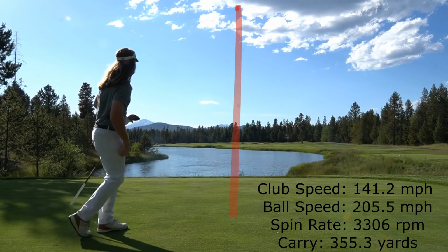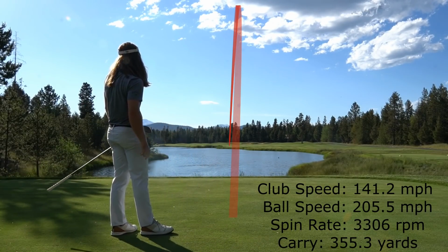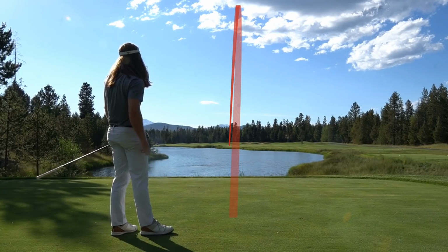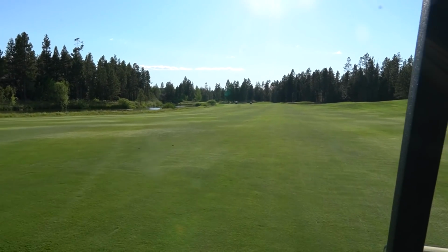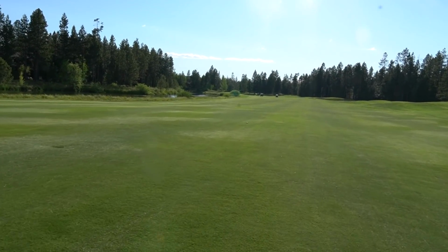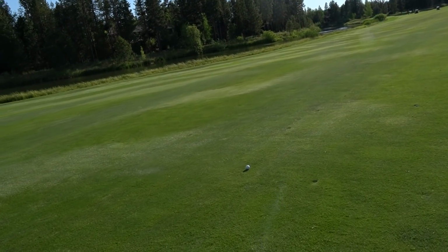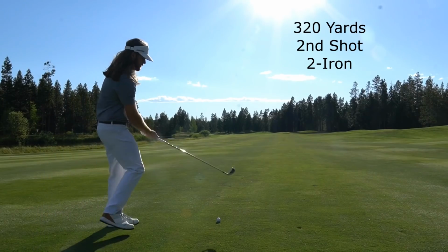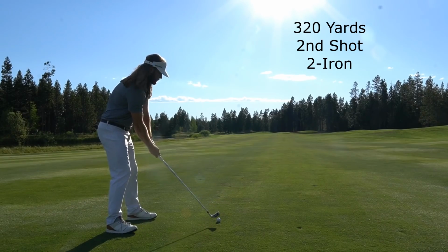So this is 687 yards, and this was into the wind. So I had my work cut out for me. I was going to go for it. Hit a perfect drive down the center. You can see here as I drive up, you can see where that ball is, just literally dead center of the fairway. Absolutely perfect. And yeah, that was beautiful. So now I have 320 yards left with my 2-iron, and I am going to absolutely rip this, so sound up.